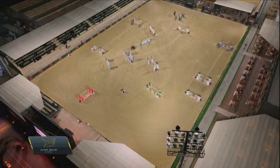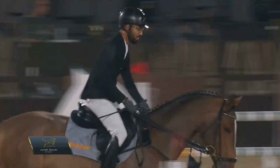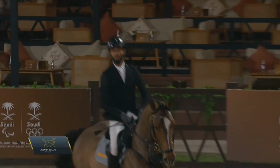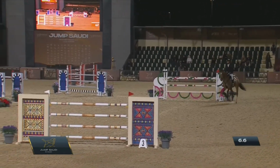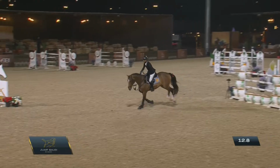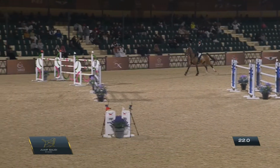We go on to Sheikh Ali Jamal Nasser Al Nuaimi for the United Arab Emirates, Sheikh Ali with Cobalt van der Bisschop. Sheikh Ali was a podium finisher last week with Kilian in the meter 40-45 tour. And this horse Cobalt did jump the World Cup qualifier for Sheikh Ali. Sheikh Ali is now top 5 on the regional standings of the World Cup after last week's initial leg here at Jump Saudi.